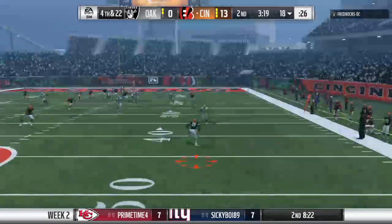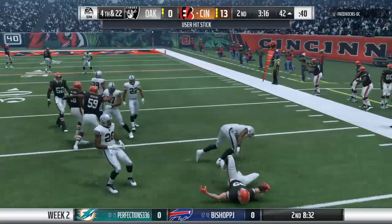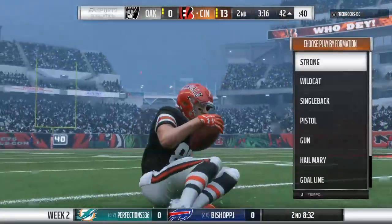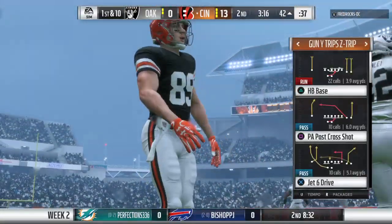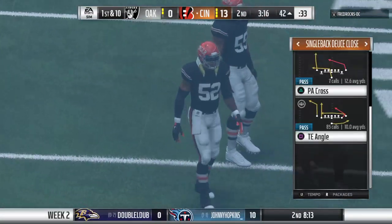On is the punter, King, to send it away. And a big hit there as he runs into a brick wall. Not good at all. Punted just 24 yards there. And the Bengals will take over in terrific field position.